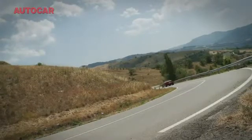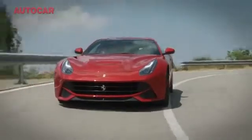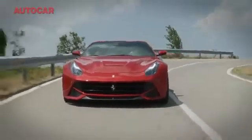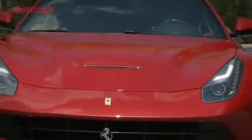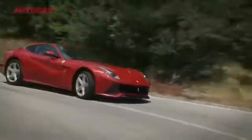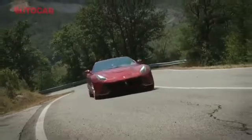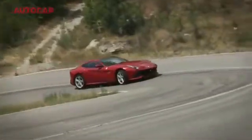The thing that the F12 shares with every V12 two-seat Ferrari supercar there's been for the last 25 years really is its usability. This car is comfortable enough to use every day. You can drive 500 miles in a day. You just put the dampers into comfort mode, leave the gearbox in automatic. The ride is as good as any performance car that I've driven in the last couple of years.